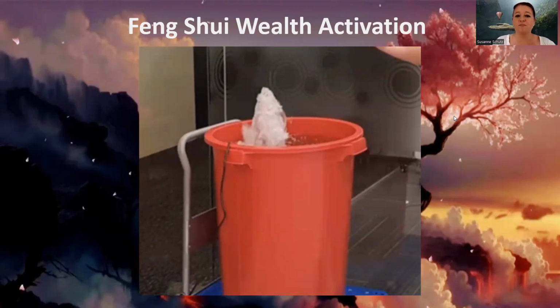Get a water bucket. And then on that day, place the empty bucket in the South 1 sector. And when you're ready for activation, you fill that water bucket up with water. So don't put the filled up water bucket in that space. It may be too heavy anyway, if it's a really, really big one.